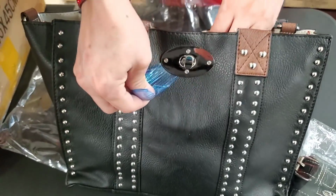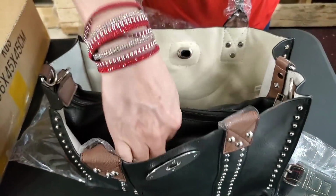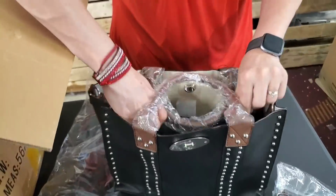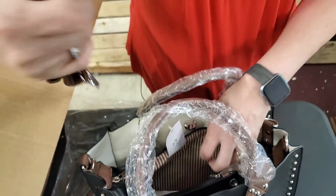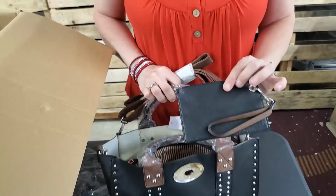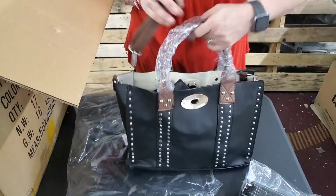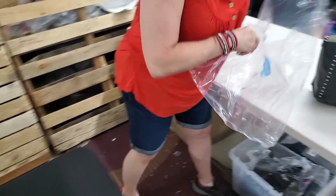Yep, so just go ahead and pull that right off. They come with a long strap. So you've got handles here. It's got an inside pocket as well here. And then it comes with a long shoulder strap. And this one actually comes with its own wallet as well. So nice handbag, nice handbag. Like I said, $15 to $40 for these.